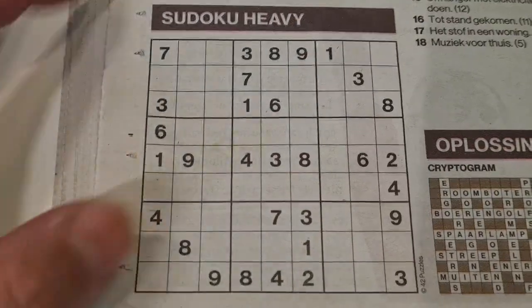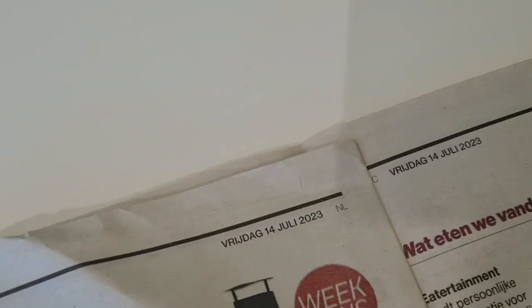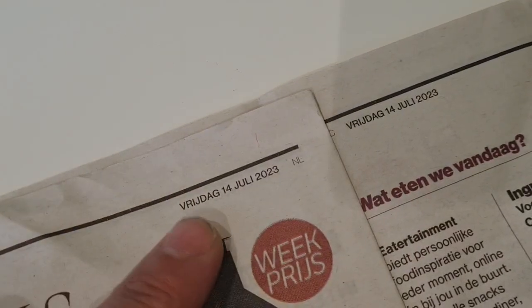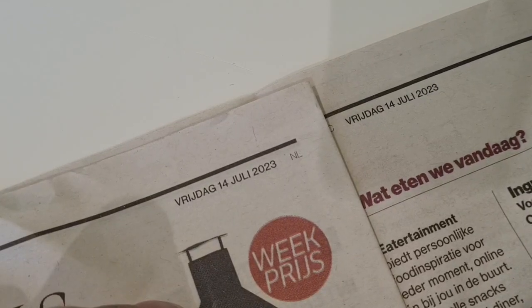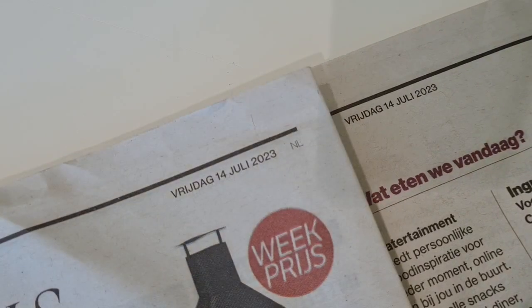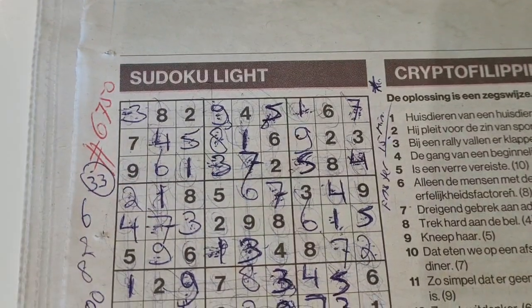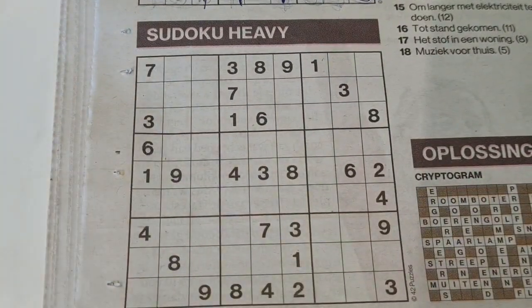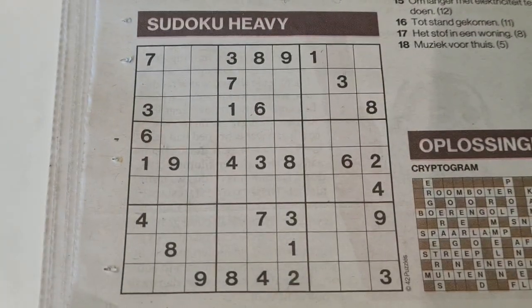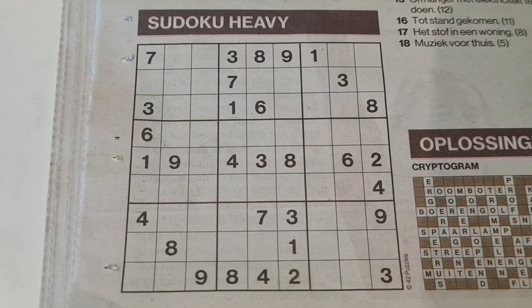Second regular puzzle in today's newspaper on Friday. Yes, it's still Friday, end of the working week. July the 14th, 2023. Almost weekend. And I've already solved one puzzle, the Sudoku Light. So one puzzle is left, the Sudoku Heavy. And I've told you earlier, we have no extra puzzles, no additional in today's newspaper. So I will solve in the evening the rest of the puzzles of, I believe, last Tuesday. We have three puzzles left in the additional.